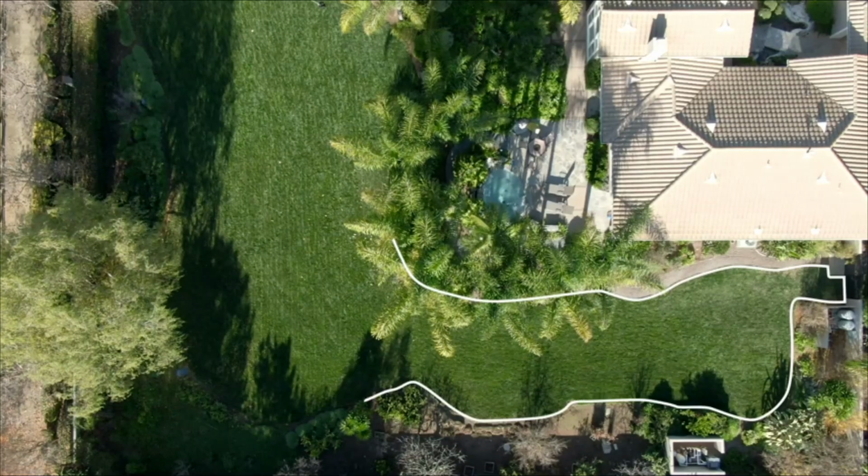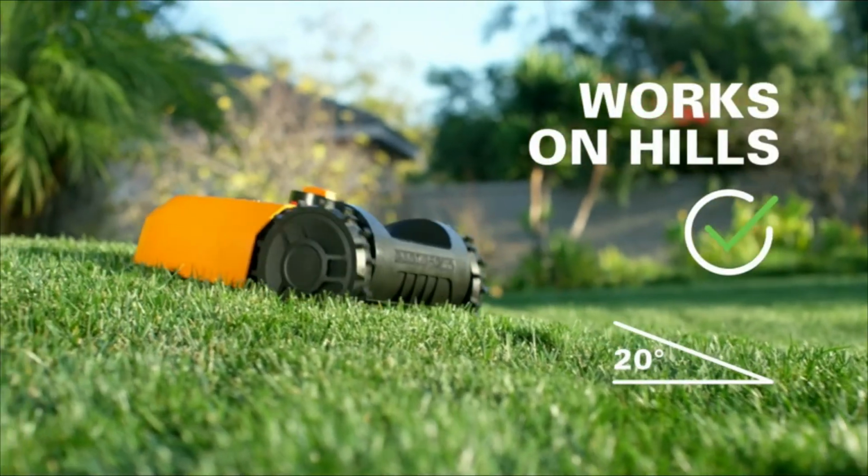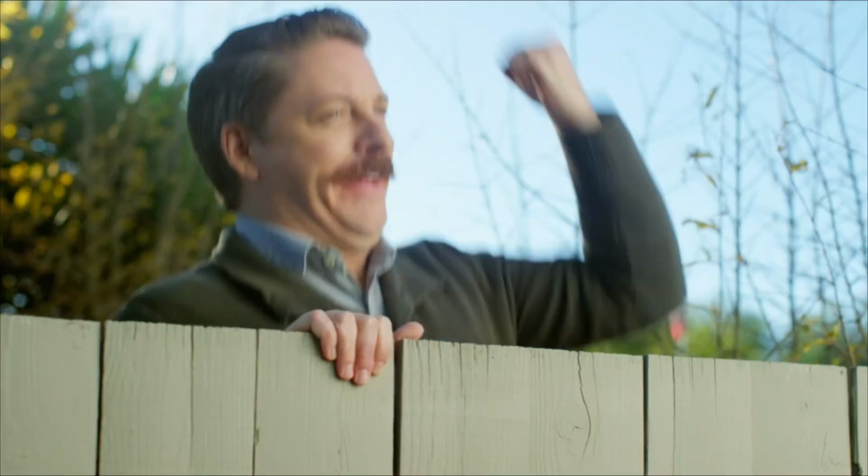The Landroid comes in 2 versions, for either a quarter or half-acre yard. The Landroid can climb hills up to 20 degrees. Hell yeah! And it's water repellent.